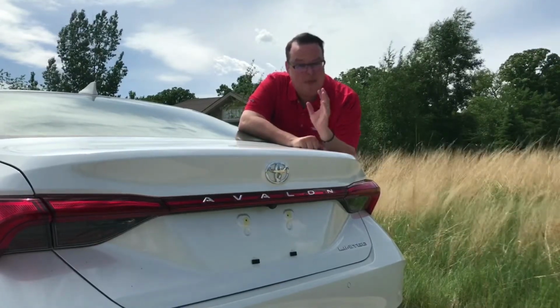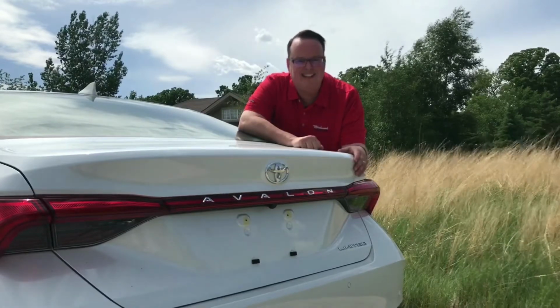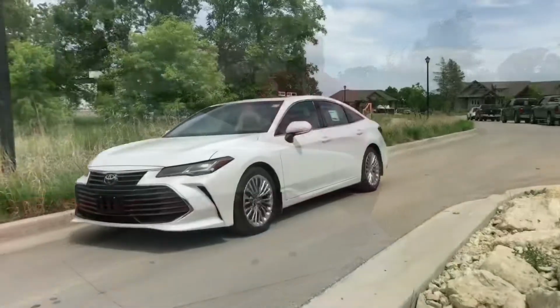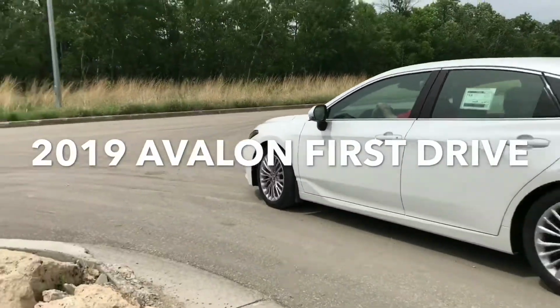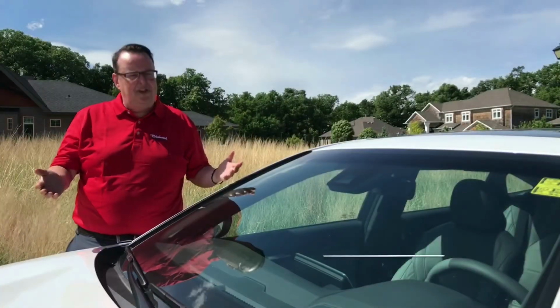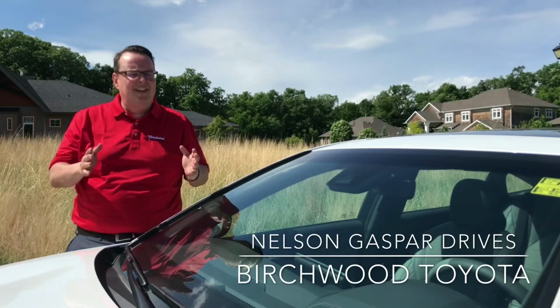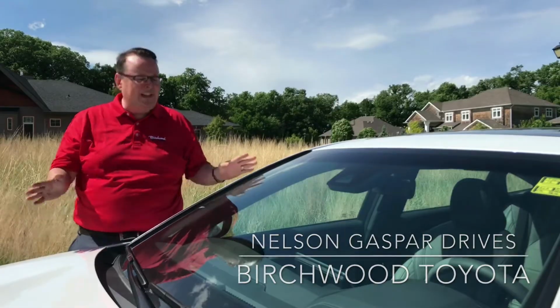We're about to unveil to you the brand new, fully redesigned 2019 Toyota Avalon. Check this out. This is the 5th generation Avalon, and it represents all the exciting things that Toyota is doing right now and where they're headed in the future. It's a completely different car.